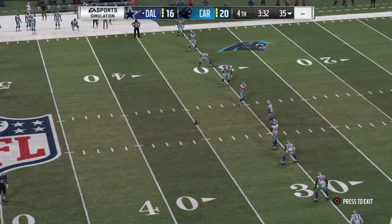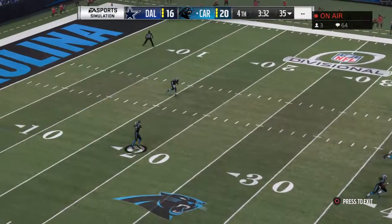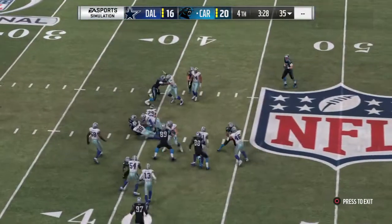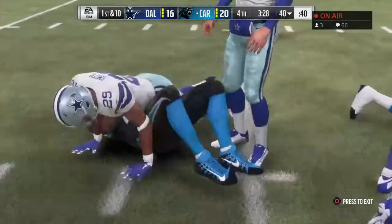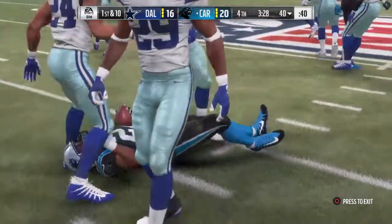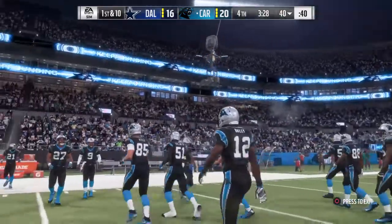Zerline out now to kick this one away. Short boot, take it at the 21. And solid field position here to start as they get it out to the 40-yard line. At some point, we're going to get it through our heads. Special teams, special teams, special teams. The spark that often wins games.